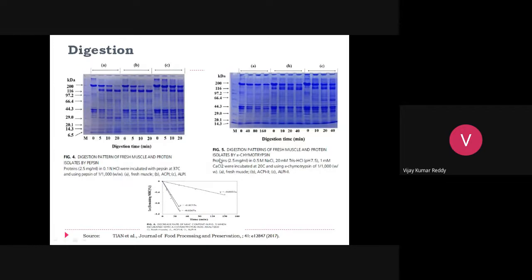So then we have the digestion. Some of the reports have also indicated the better digestion properties of the protein isolate compared to the normal fish muscle. The main purpose of this slide is that here you can see the digestion pattern of the fresh muscle and protein isolate by the pepsin.